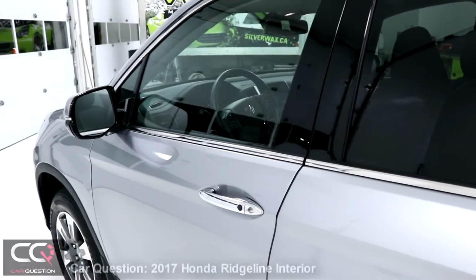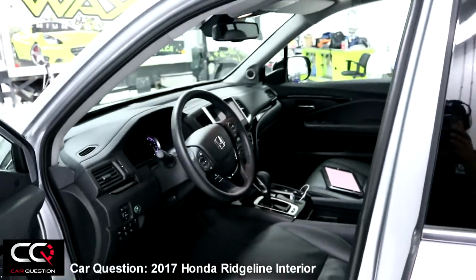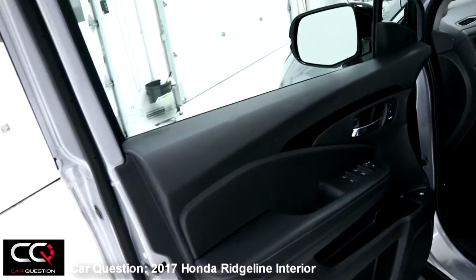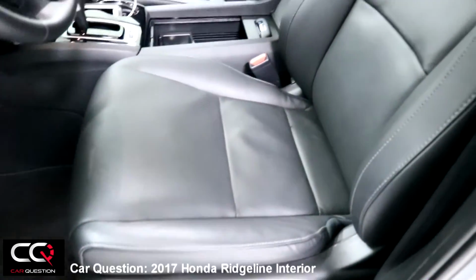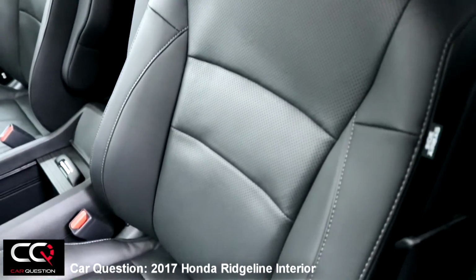Let's look at the interior of the Honda Ridgeline. And as you can see, it's really sober. It reminds me of the Honda Pilot. All those components look alike, leather seats everywhere. Nice and comfortable, but they get warm over time. You're gonna be thankful to have that ventilated system inside.